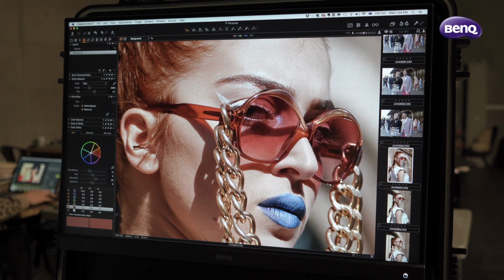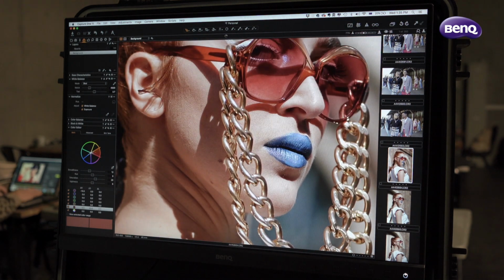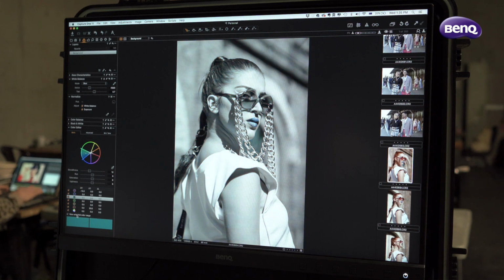You can see the beautiful gradient here from the light hitting her sunglasses go from orange to red, the gold is glistening, and her blue lipstick is just that electric blue. And I just love being able to see it right here in its true color on the BenQ monitor.